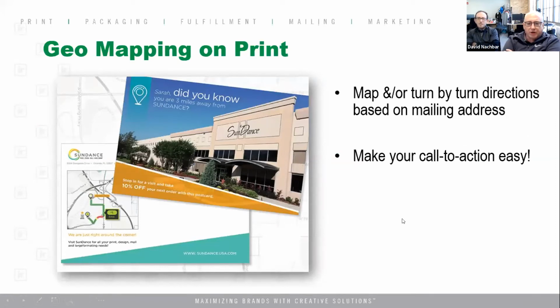Geo mapping and print. So what John Roberts has the ability to do, based on the zip code of the recipient of your printed piece, they've got some variable data technology in order to place the closest location to the zip code you mailed to with a Google Map feature and a direction to be able to see how to get there. That's pretty cool stuff from a printing perspective.